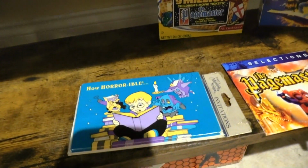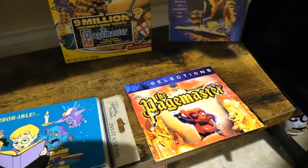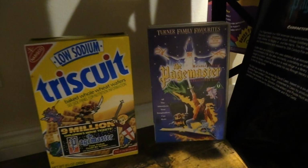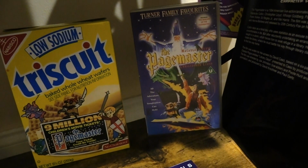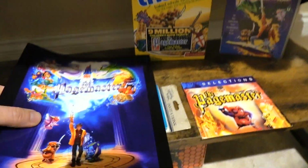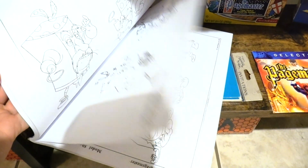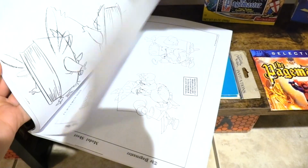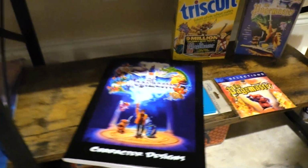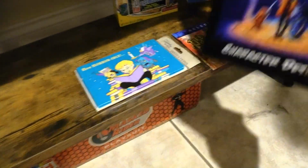Got Pagemaster invitation cards, Pagemaster selections. This came with a big set of a bunch of DVDs in one. Kind of got it for a good price. There's a Pagemaster VHS from the UK. This one isn't officially licensed, but it's a Pagemaster character design book, which shows different arts of Pagemaster, of story and art concepts. It's basically copies of everything that's been put in circulation for behind the scenes. So this is non-licensed, but it's still cool to have.